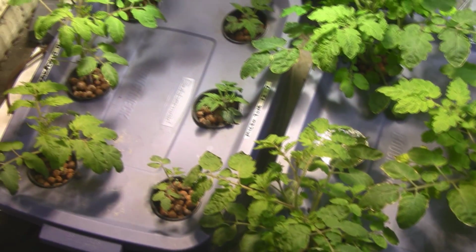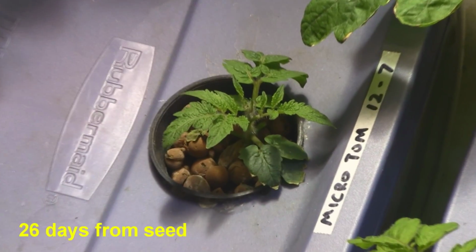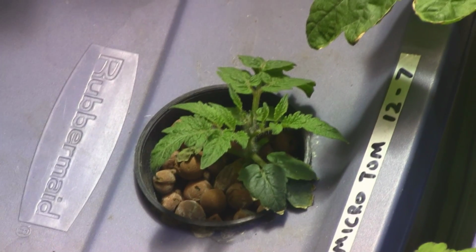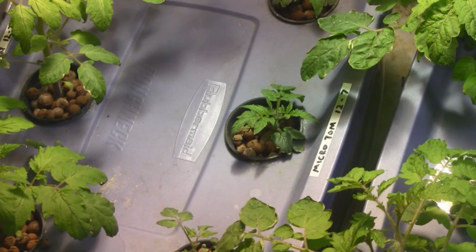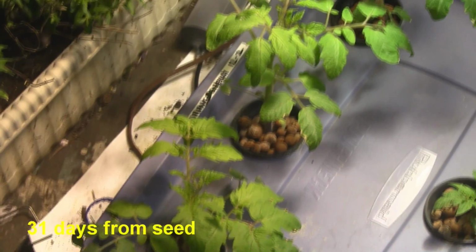And then over here I have my micro toms, which are living up to their name because they're very small and short, not growing too fast, way shorter than the other varieties of tomatoes. And there's another one, and over here I have my orange cherries, and those are nice and healthy.